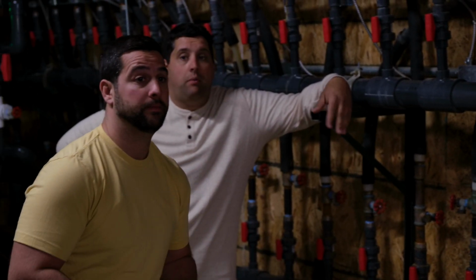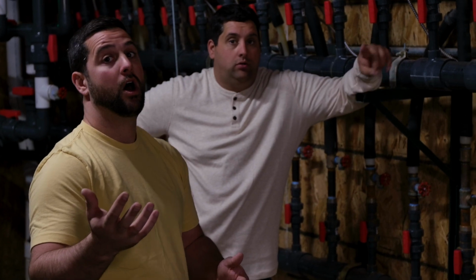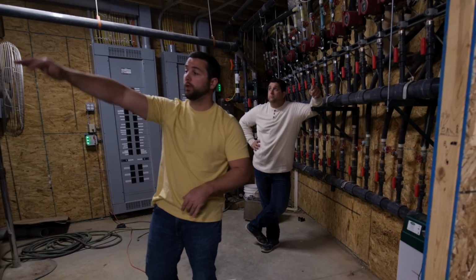The water comes in from the well and fills up six, what are they, 300 gallon, 400 gallon tanks, six of them. How many gallons is that, Brandon? What was it? 2,400? 400? Yeah. 2,400 gallons of water. Yeah. Then it dumps into these three tanks over here, and we use all that.